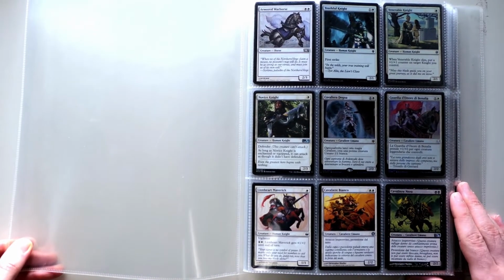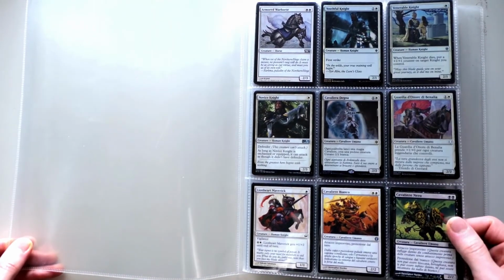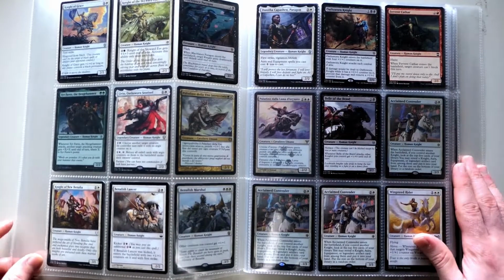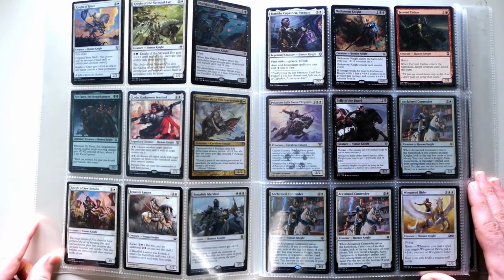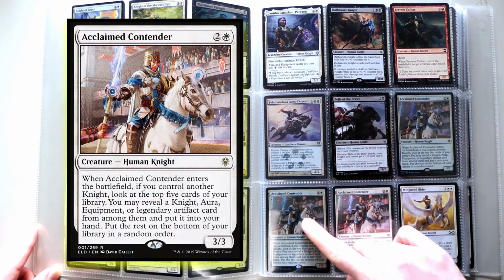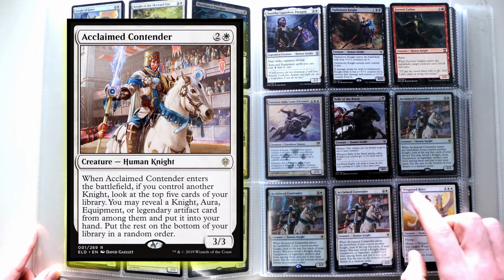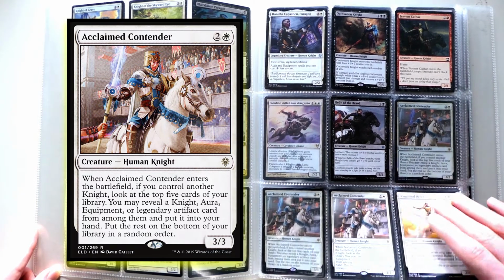We start here with some knights. These are the night spells with the lowest casting cost. And then we get to some more powerful night creatures. Check out this Acclaimed Contender. You see I got 3 copies of the same card. These 2 cards are foil. This is just a normal card with no foil layer on it.